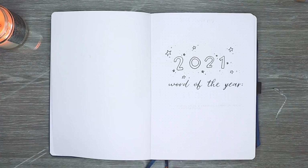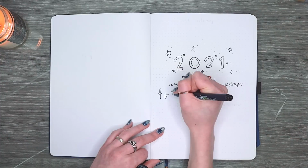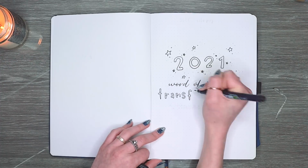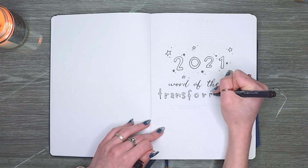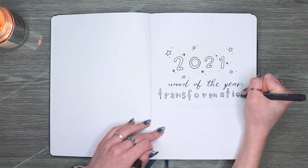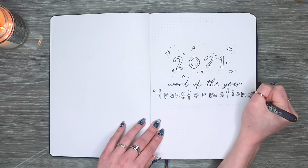But I actually also decided to pick a word of the year for this year, which isn't something I've ever done before. It's not something I ever thought I would do before, but I don't know. I'm just trying to manifest this year and set goals, and one of those is transformation.